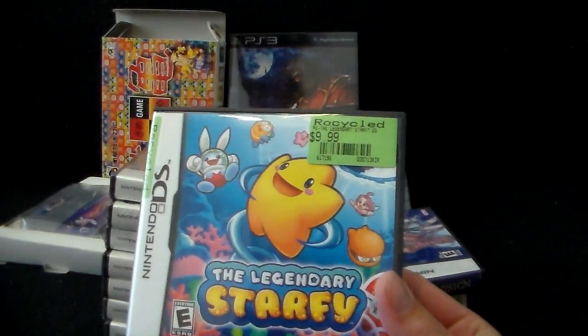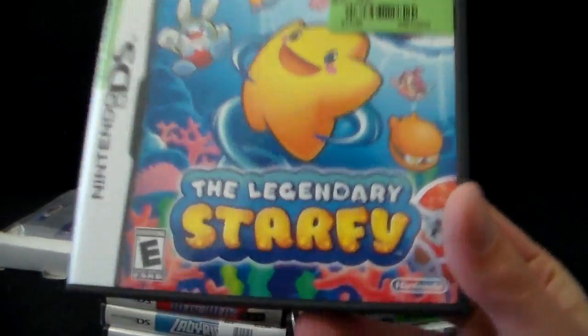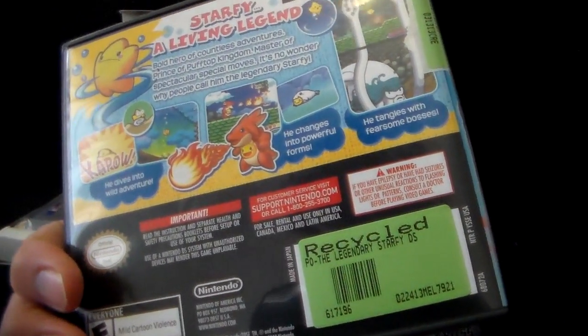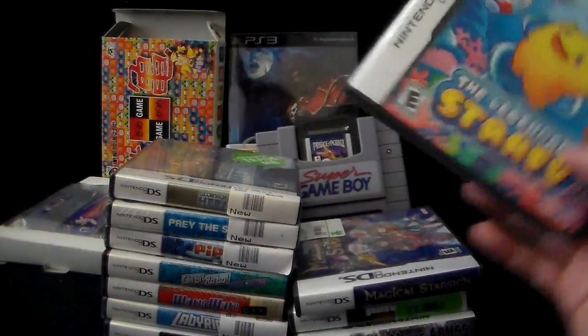Another game I actually have already, but this one's actually in better shape, so I might trade out my original. This is the Legendary Starfy. This is done by HAL Labs, I believe, who are the folks who did the Kirby series. And yeah, from what I've played of this game, it was pretty neat.